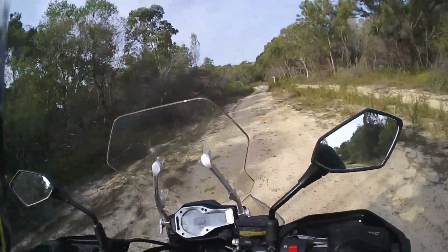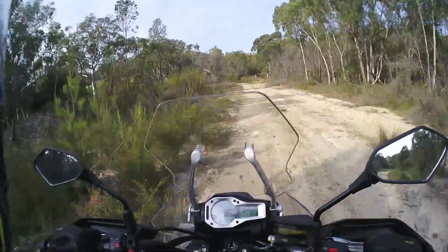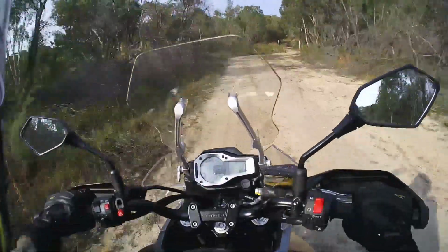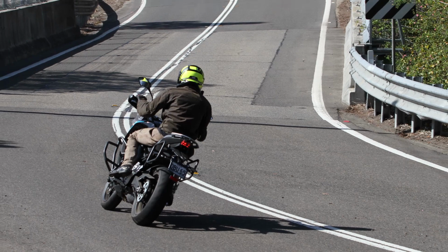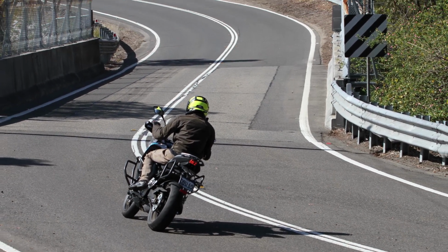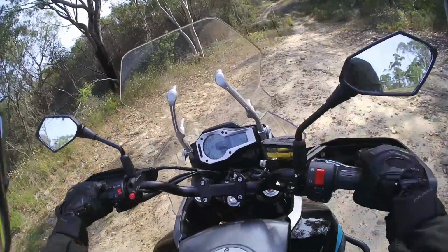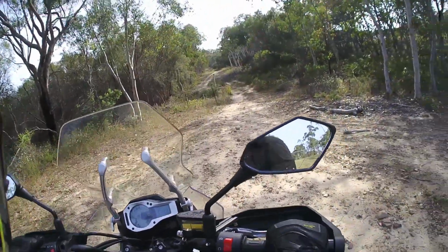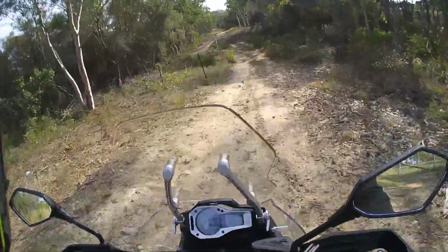Nice fire trail here. This is probably more what was envisaged for this bike with this kind of setup. Like a bit of everything. The one thing you will notice there is that at full lock, the mirror just hits. Just something I've noticed in the tallest position, so something to keep in mind. Not too much of a drama.